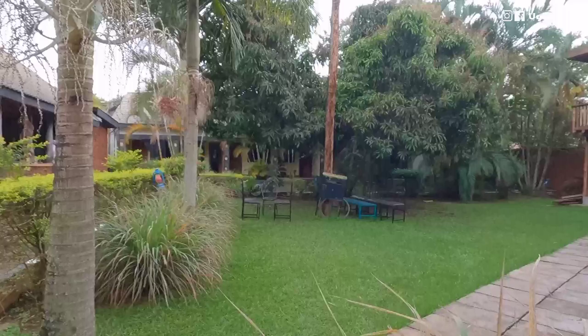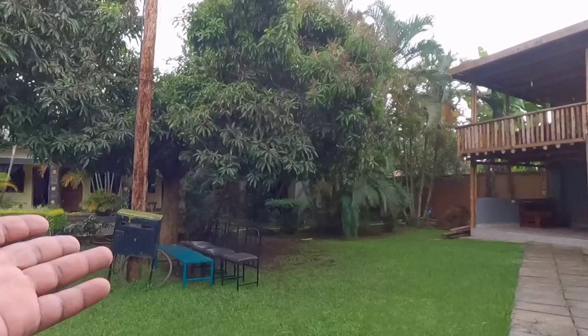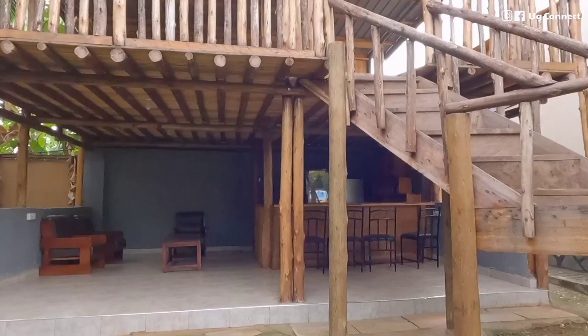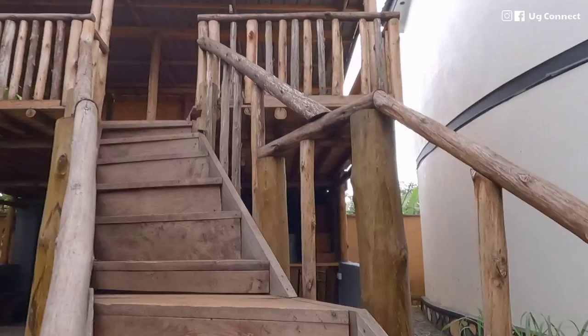You can see the space here, the compound is very spacious. You can come chill outside in the trees, or you can come to the bar section and chill around. This is the lower floor. Let me take you to the upper floor.